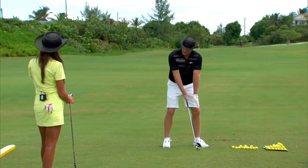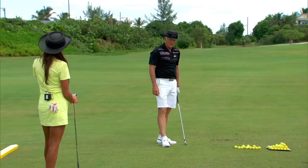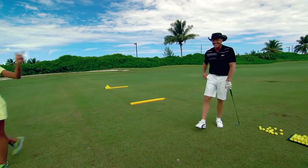How do you know you're ready to hit the course after the range? Probably your tee time. It's our tee time. Let's go.